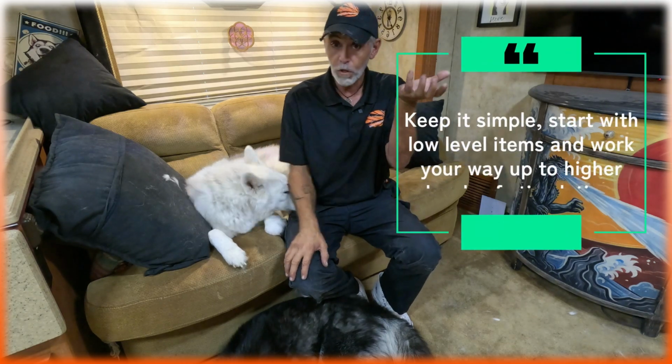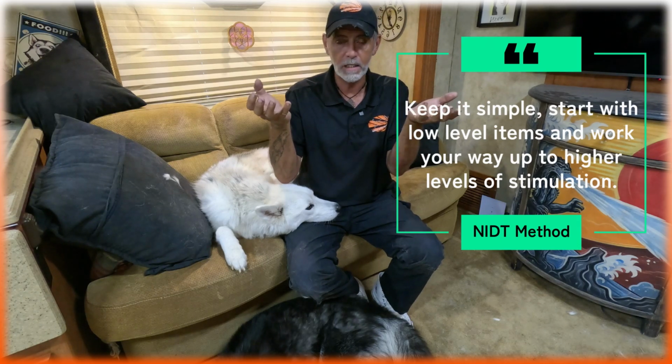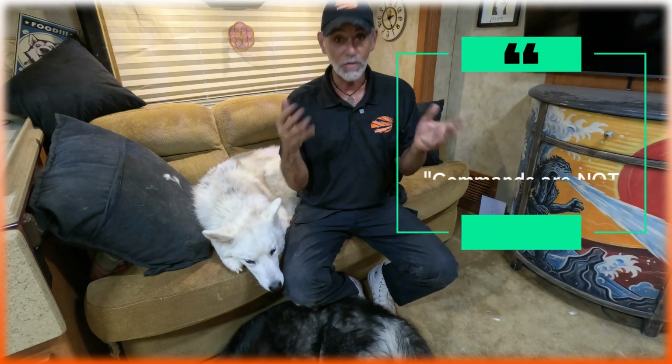How we go about this, we don't need to overcomplicate it. Number one, we have the dog. Number two, we have whatever the stimulus is, and then we're the variable. We're the one that makes the decision, do I want to get involved in this conversation? It's not a matter of a correction, because that's not what it is. We're just interrupting the flow of that thought.